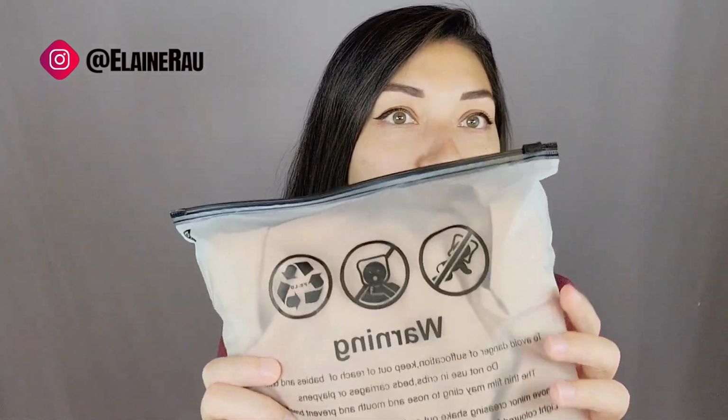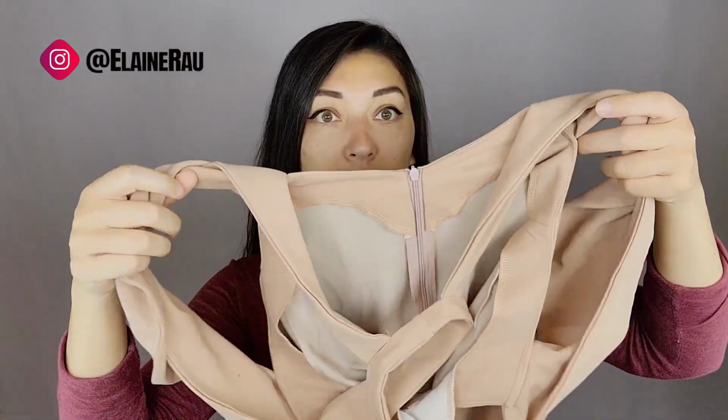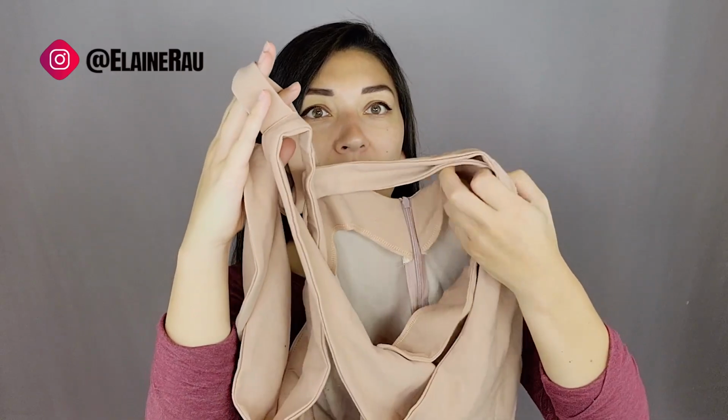Today I'll be checking out this dress. Let's see what it looks like. So it is like a dusty rose slash almost beige, like a muted tone. And whoa, what is going on here?